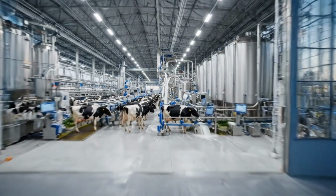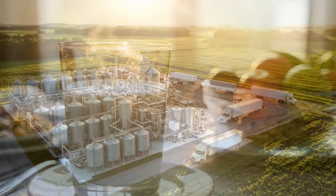Every glass of milk has a journey. From the farm, through a world of advanced technology, to your breakfast table.